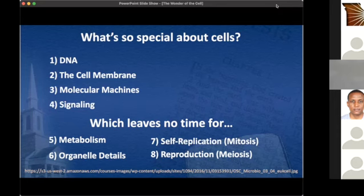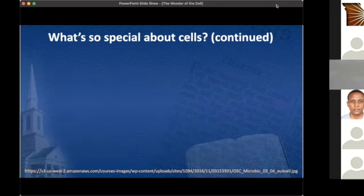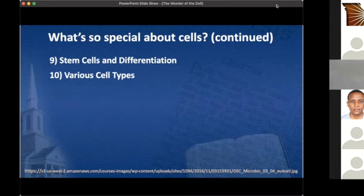What else will we have time for? Stem cells and differentiation, various cell types. I mentioned the cells in the retina versus the cells that line the gut lining or the stomach. Imagine the cells in your stomach that can withstand such a caustic environment that allows your food to be digested. Well, there's cells lining that. They do okay. In fact, they're probably secreting the enzymes that assist in that digestion. All kinds of different cells. That's just a remarkable thing.